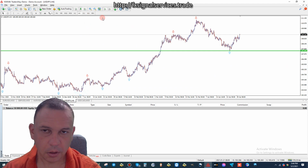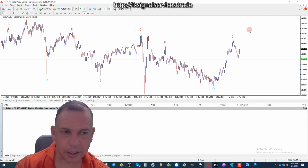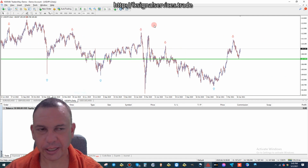Okay, and we're looking for a blue arrow to form on the daily chart. So will you see another red arrow next? Will the next arrow be a red arrow even higher? I don't think so. Okay, it's happened before in the past, but I just don't see that happening. It could.